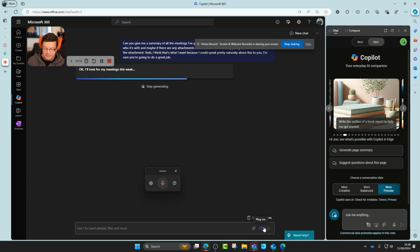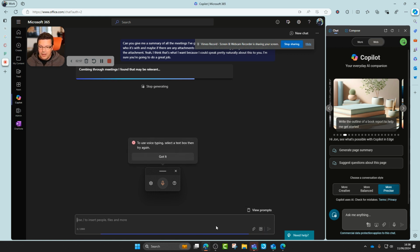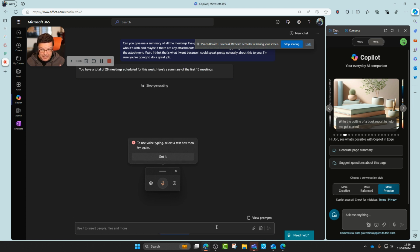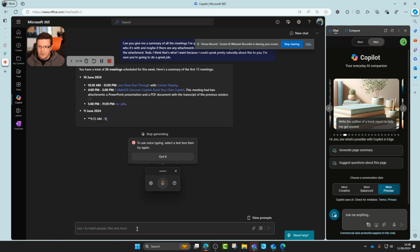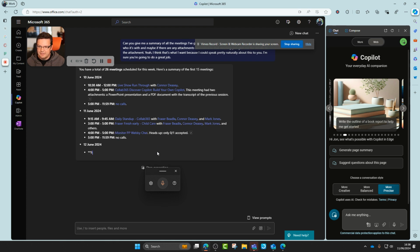But you can use this tool, reminder, Windows key H, when you're clicked in a text box on any screen. You have to be clicked in it, otherwise what happens is you just saw there, it just goes bloop. It's quite hard to click into it when it's actually typing itself, but hey, isn't that nice? I'll just stop that generating because you don't need to see all that good stuff.